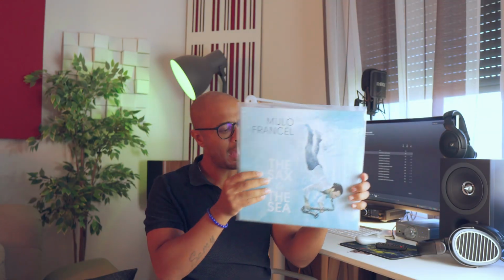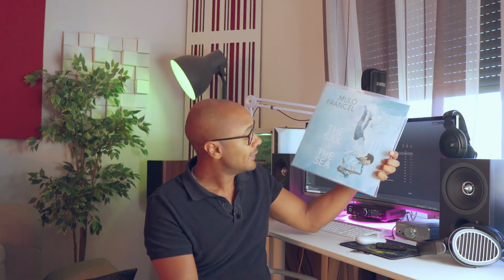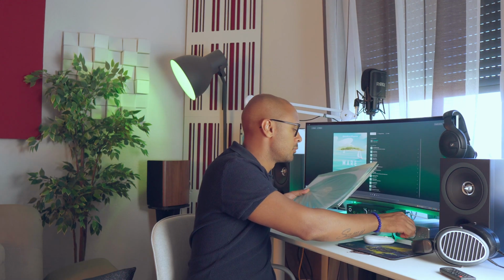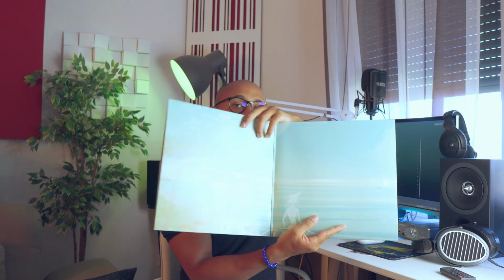From Mulo Fancel, actually I also have these records, The Sea and the Sax and The Sea. Really interesting also. Two LP in this beautiful gatefold release, and what I have to say, just test it and let me know.